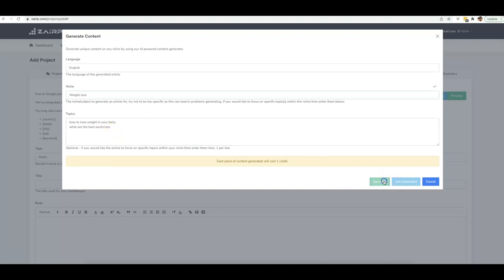And then go ahead and click generate. All right, obviously I'm going to go ahead and use that old piece of article that I have because it's been working and there's no reason to change it up. I'm just going to use that same article, but I'm just showing you how you can come in here and have content written for you as well.